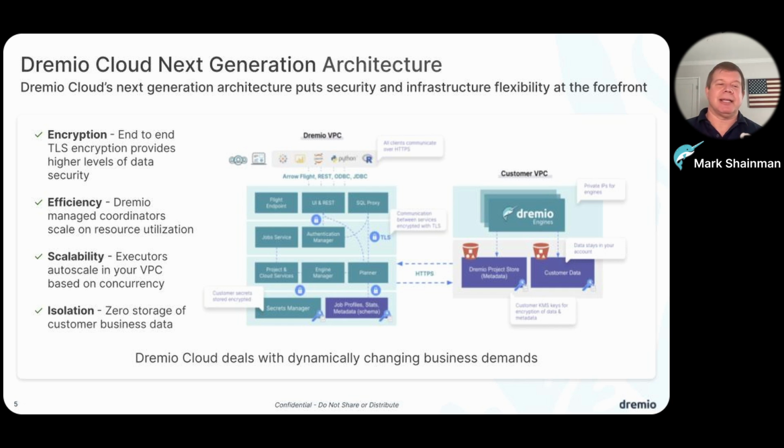Another key component is the idea of isolation. And that really means that the storage of a customer's data is in the customer's VPC. And then, of course, in the Dremio VPC, we have that coordinator node where all the components that make up the smarts of the execution engine live. So by separating those two, you have a higher level of isolation and security within an organization. So what we really bring to the table is that high level of security and that flexibility in this next generation architecture that dynamically deals with changing business demands that organizations face.